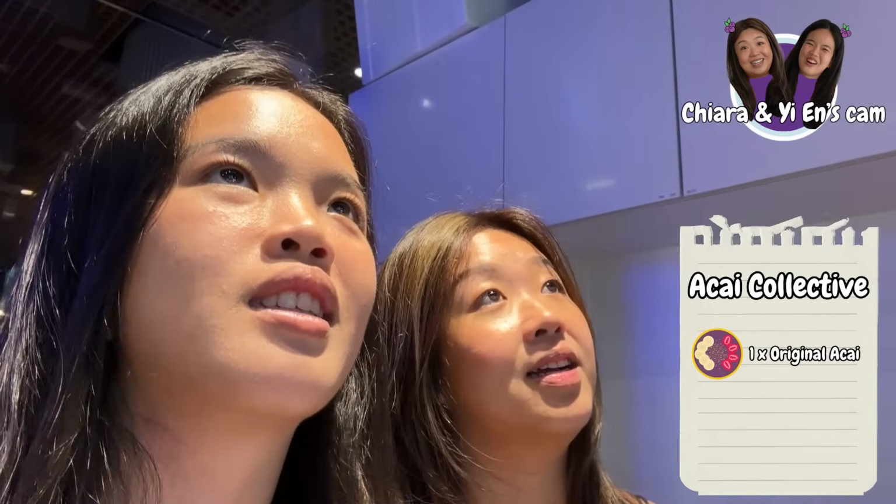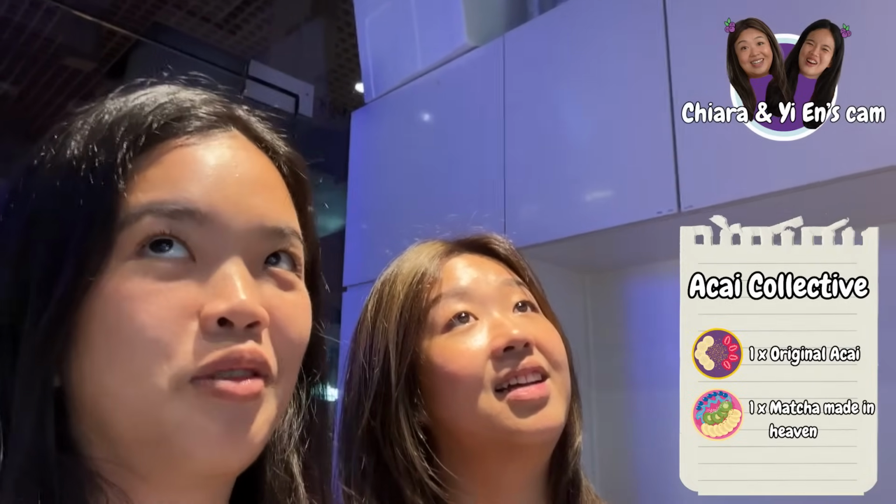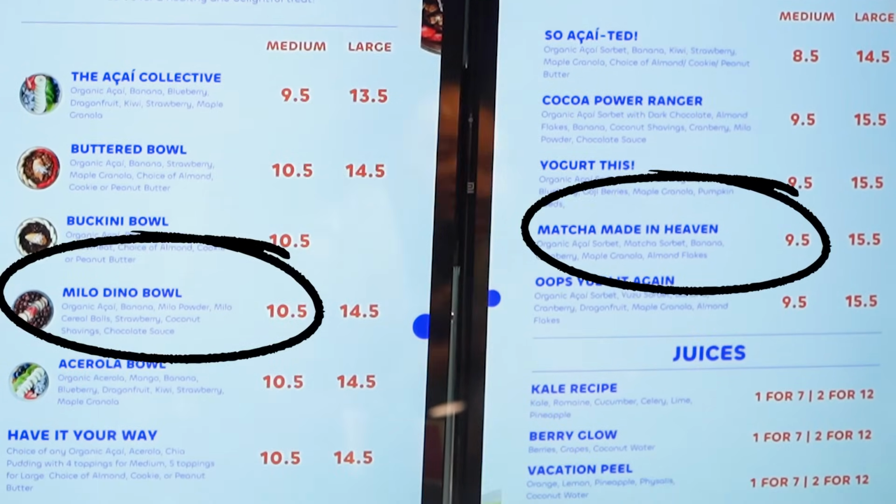We're now at Acai Collective, which is at Serangoon Gardens. Srg Gardens. So very atas neighborhood. Like guess what? The prices okay, not atas. Less than $10 for the medium bowl. I get one Acai Collective, the medium size, and one matcha made in heaven, the medium size as well. Okay, we were contemplating to get the matcha or the Milo. Yeah. Interesting, right? But matcha caught our eye a little bit more lah.